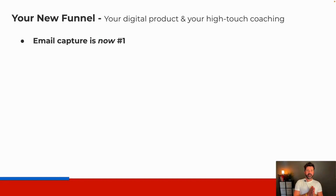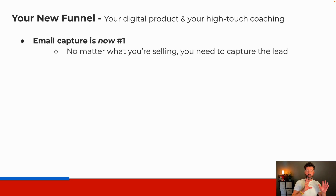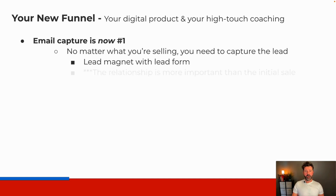Email capture is now number one. So we didn't make this explicitly clear in level one because we were just trying to take baby steps, so to speak. But now that you've got a better hook, a better story, and a better offer, we want to capture as many emails as we can. So no matter what you're selling, you need to capture the lead. A lead magnet with a lead form, as we've spoken about.